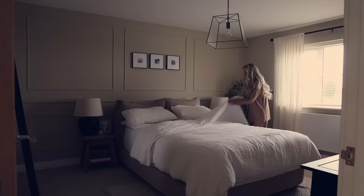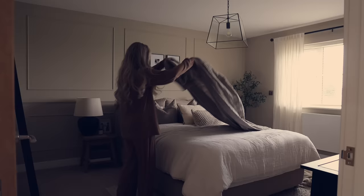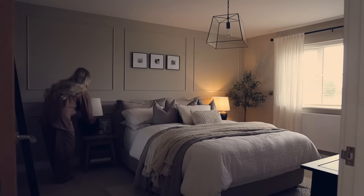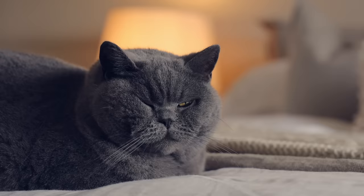Good morning, my loves. I'm so happy you could join me for this very cozy, crisp autumn morning. I've really been craving a lovely, slow morning filled with self-care, a little bit of me time to recharge my batteries. This would be a perfect little routine for a self-care day or maybe a Sunday morning.